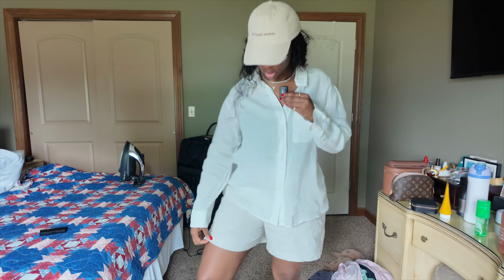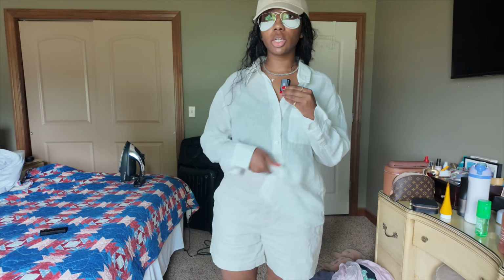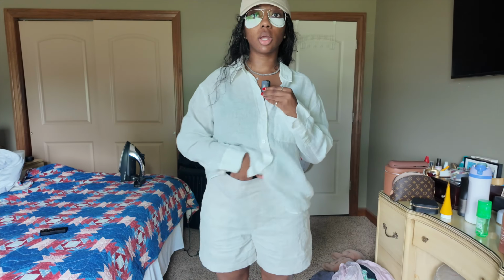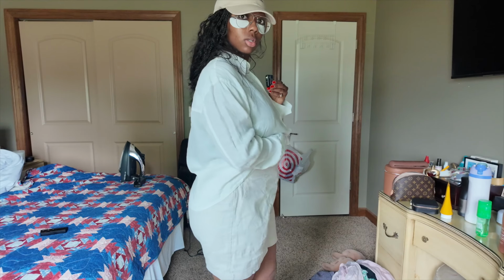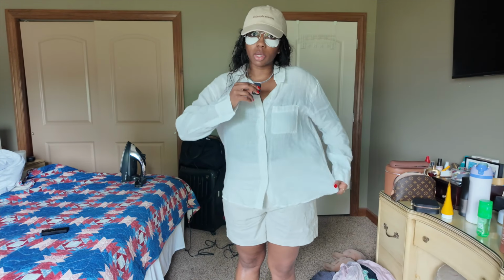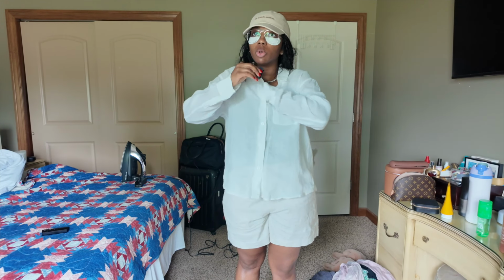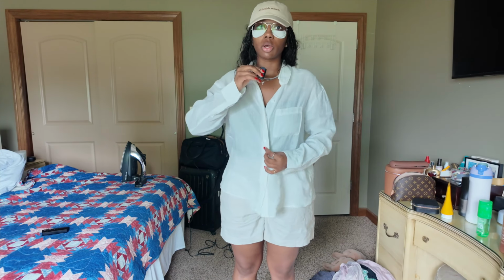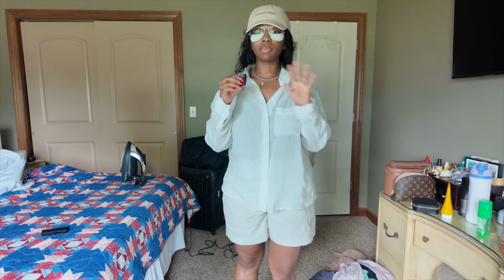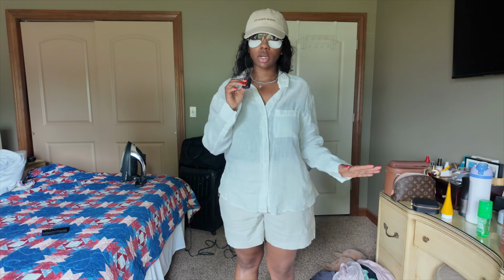So I have on these linen shorts. These are from, I want to say, J.Crew Factory. These are very nice, roomy. See how much space I have in? Good eating shorts. I want a black cami underneath because I have on this linen shirt. It's kind of see-through, and my bra is white, or cream color rather, so I don't want that to be all on display. But this linen shirt I got from Zara.